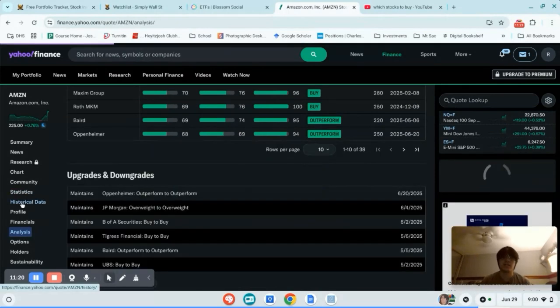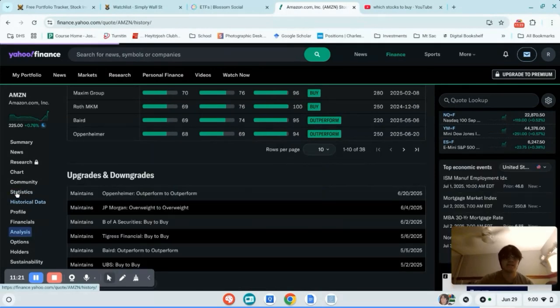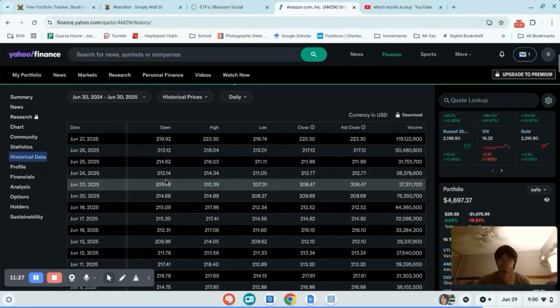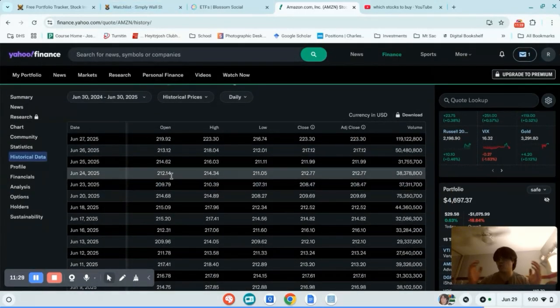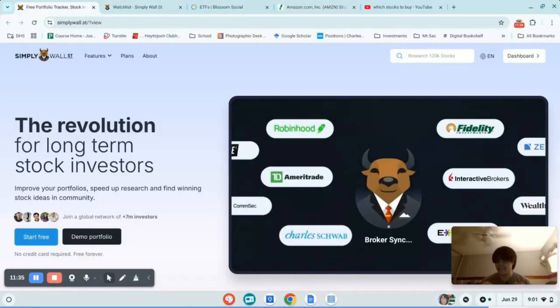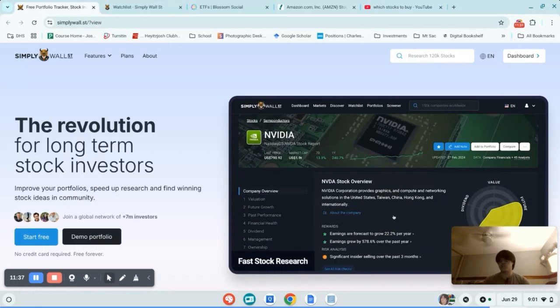Of course, there's also historical data and statistics. You know me, I love statistical investing. So there's something for everybody in here. This is a little bit more complicated. If you're more of an advanced person, you can get used to this. But Simply Wall Street is a lot more straightforward for the beginner investor.